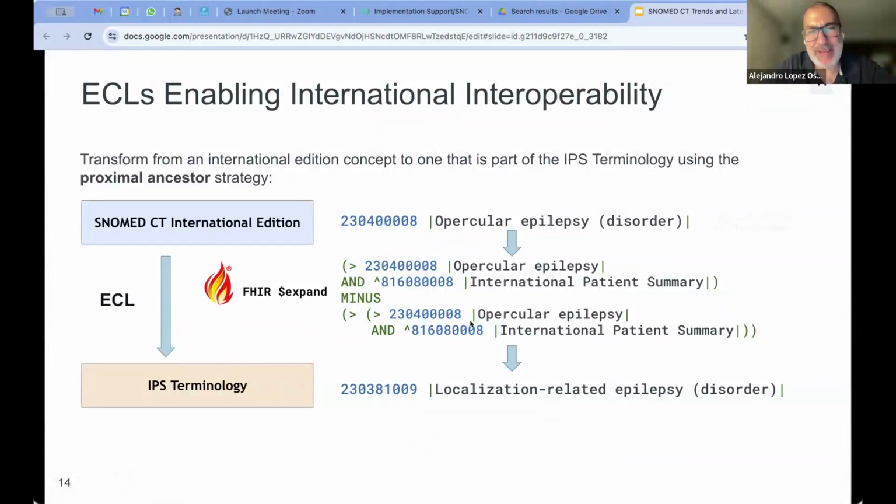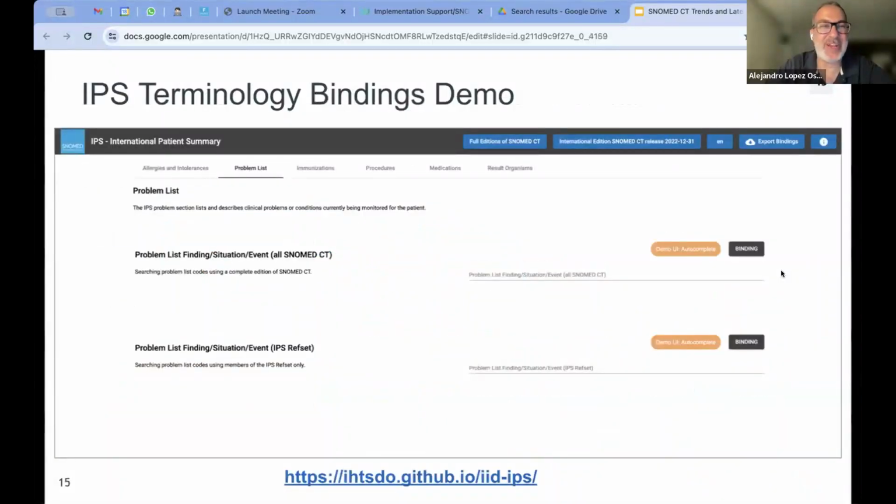The same thing applies when you're exchanging concepts between national extensions. If you choose a concept that was created in Canada and the patient goes to the US, that concept will not be known in the US. But probably both the US and Canada share an ancestor of the concept. So you do a similar operation, not only for the IPS terminology, but also for exchanging content between any SNOMED extension or SNOMED version. So this is a resolution to the interoperability challenge.